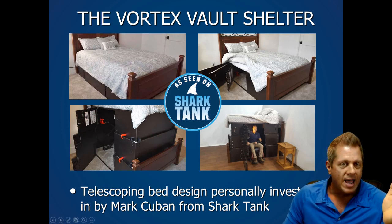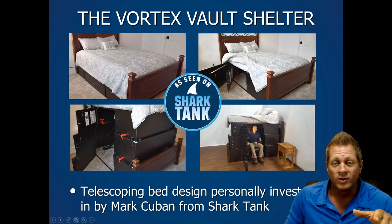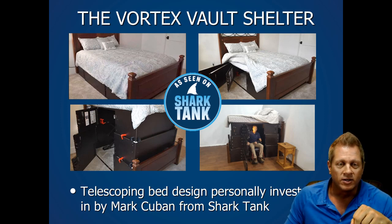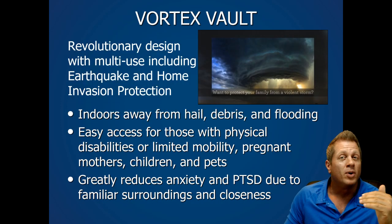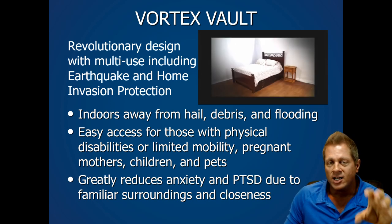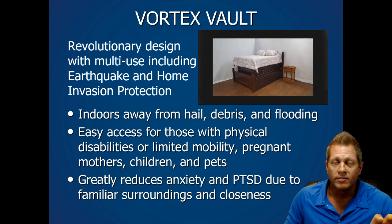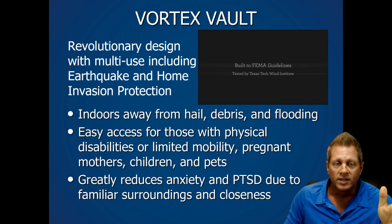So basically what happens is it's a bed frame, but then it telescopes up to where you can just roll yourself in a wheelchair right in with no problem. In other words, there is plenty of room to enter into this shelter and to bring your family with you. So it's a revolutionary design. It's multi-use, including earthquake protection, home invasion protection, not just tornadoes, but even hurricanes for that matter. Now, it's indoors, so it's away from hail, away from flying debris, and even away from flooding, if you're worried about flooding in your shelter in the backyard. It's easily accessible for those with physical disabilities or limited mobility, pregnant mothers, children, and pets.